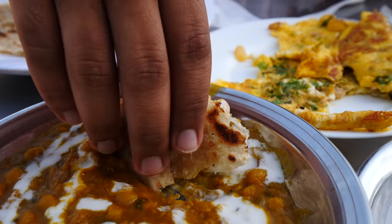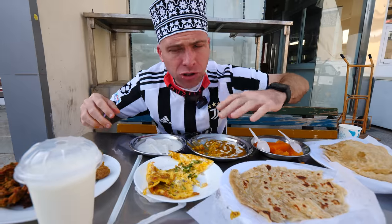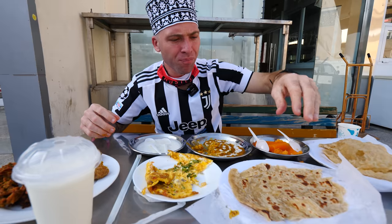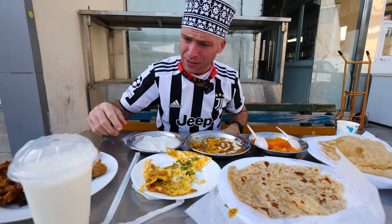Dude, what a great breakfast. Combinations. Great mix. Always pair the puri with the halwa. That's a staple, right? The paratha, you mix it with all this. Ooh, I got chili. Mmm, that's spicy.